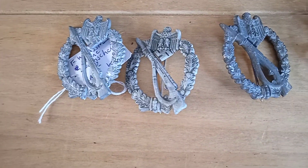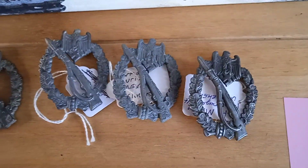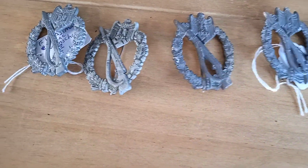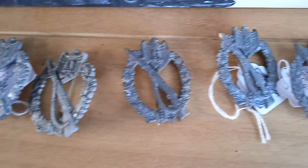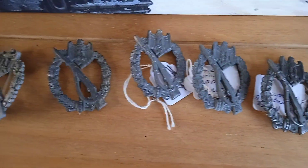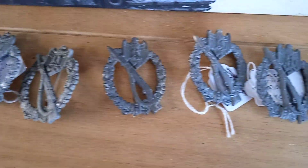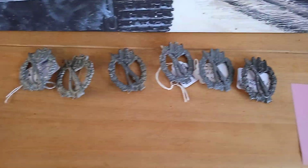And there we go. So these are my infantry assault badges, all different manufacturers. Now these are all late war, and they all would have been silver, but being the late war mix of metals that they are, most of the silver finish is worn off. It's very common for the silver finish to wear off these late war badges. But anyway, these are my few that I like to collect. As I said before, I like the late war badges. I know that a lot of collectors just collect the early war ones. But these late war ones are my favourite, and they are a little bit cheaper, to be honest with you, than the early war ones.